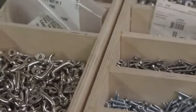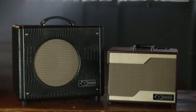Carr amplifiers are about quality, about fun and playing, about musical connection. I really feel that the amplifier is an instrument itself. You can take any guitar, and if you plugged it into an amp you really didn't like, the result would not be good. But you can take a guitar that's okay and plug it into a great amp, and suddenly you just want to play guitar.